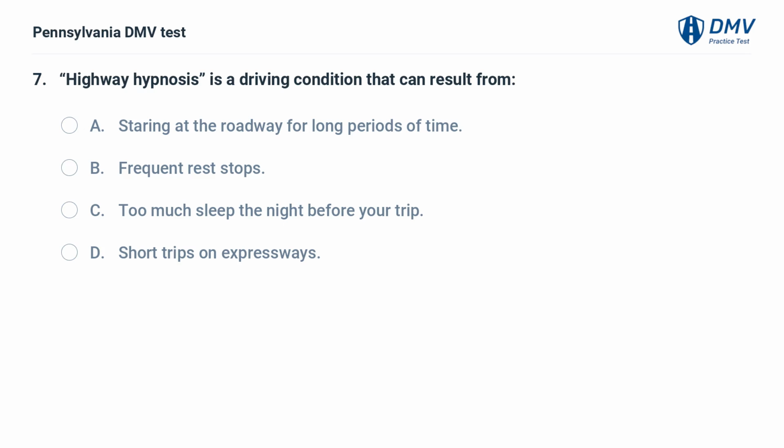Highway hypnosis is a driving condition that can result from A. Staring at the roadway for long periods of time. B. Frequent rest stops. C. Too much sleep the night before your trip. D. Short trips on expressways.